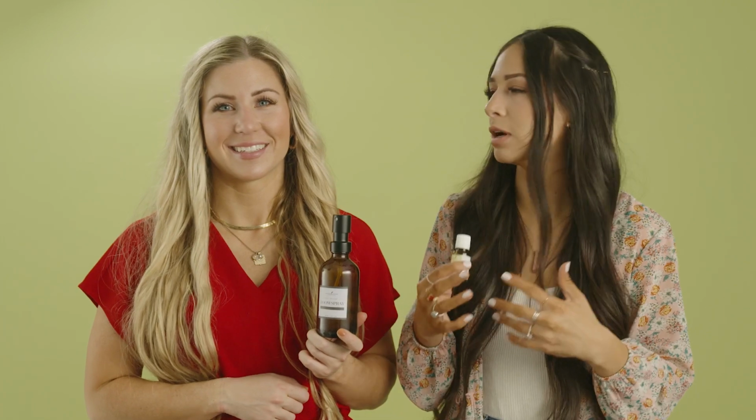I would add 10 to 15 drops of something like Luscious Lemon and fill the remainder with distilled water and a splash of witch hazel to make any room smell like a citrus garden. It'll smell so fresh in any space. Ooh, I feel like I'm in a California lemon grove.